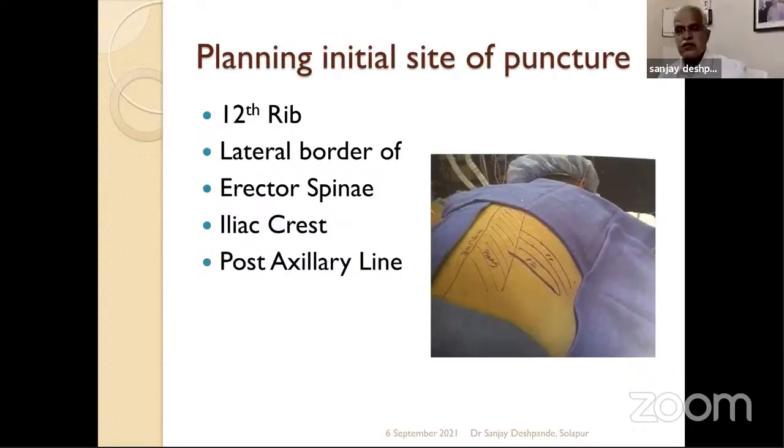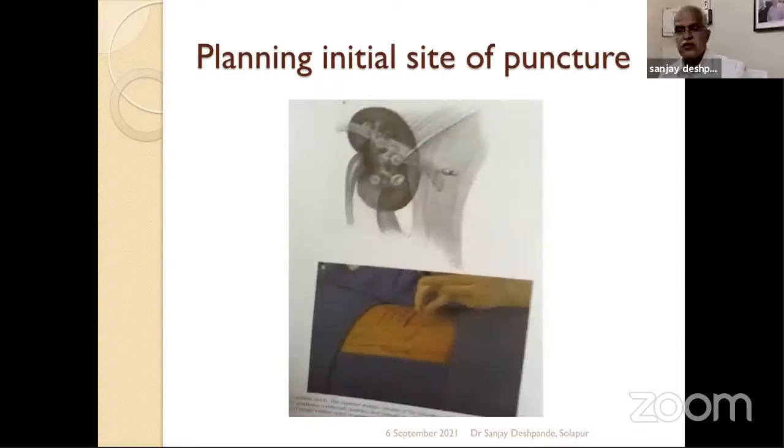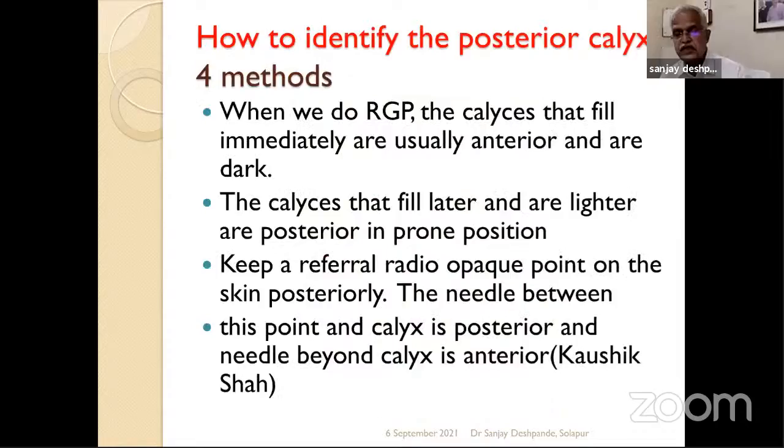Now, of course, how to identify the posterior calyx? This is another question often asked. See, when you inject the contrast, the calyx which fills earlier is always anterior and it is darker, because of the gravity, it settles below. And the calyx which fills later is usually the posterior calyx and it is lighter.